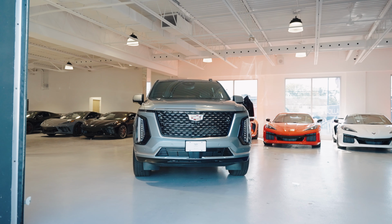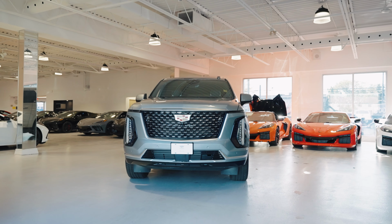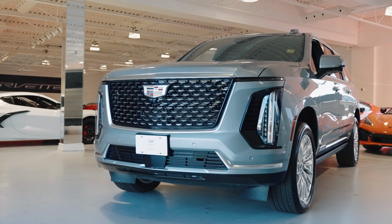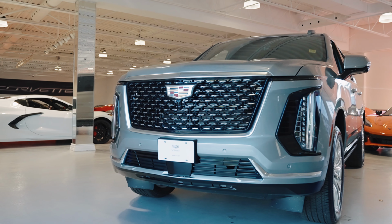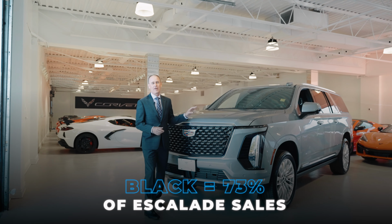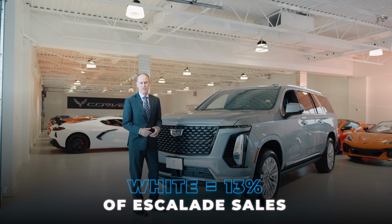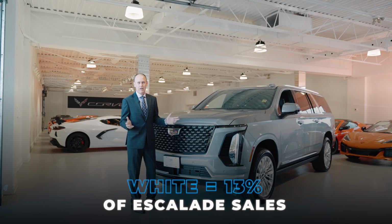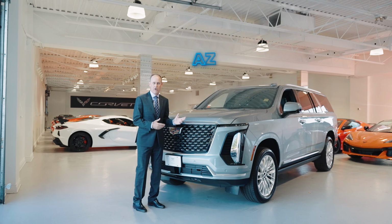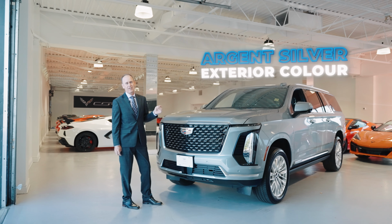Okay, so this is the 2025 Escalade ESV, and there's a couple of things that I'm going to deal with right off the top. The first thing you're going to notice is it's not black. And yes, it's true, a full 73% of what gets sold here in Ontario when it comes to Escalade is black. Another 13% is white. So here we have, well, a rare beast. This one is in argent silver. It's kind of a medium gray. And actually, I think it looks stunning on this.